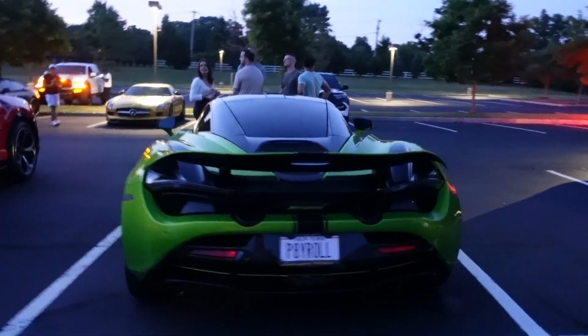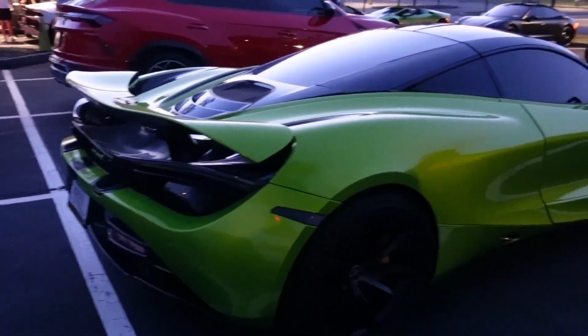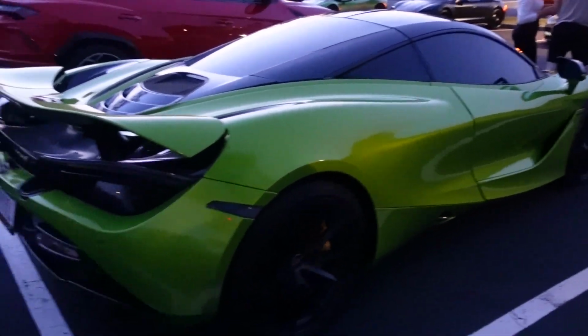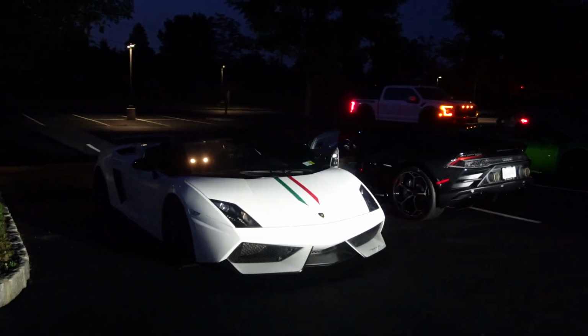So my friend just changed the wrap on his McLaren 720S. This car was blue before, but now it's this super bright, vivid green. What do you guys think of this wrap? I think it looks good. Time to head out to the Queens spot now.